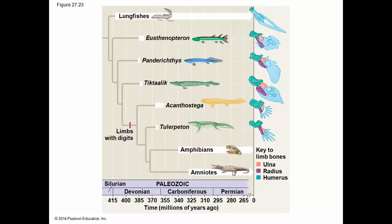So this is all ancient history, during the Devonian period. The Carboniferous period, 370 to 300 million years ago. This is when the great coal swamps were laid down. The Permian, this is the beginning of the age of the dinosaurs. Okay, this is all during the Paleozoic.